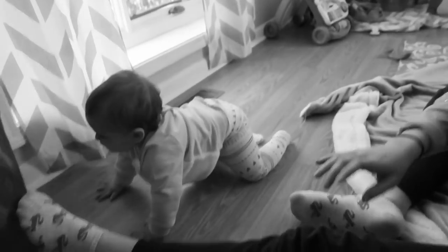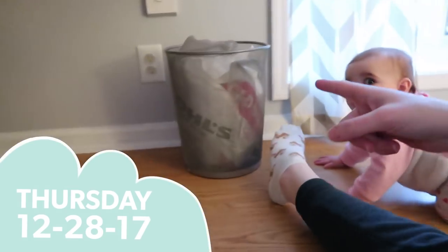I gotta go. This girl has all these toys in here, and what do you think she goes for? The air vent and the trash can. Of course, typical baby. We're getting stuff around to go drop Emmy off at grandma's. We are taking my dad to go see Star Wars with us as part of his Christmas present, also just for fun.